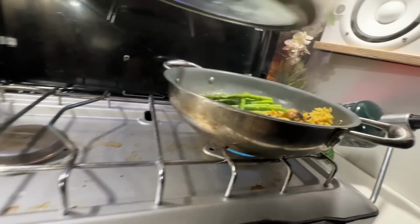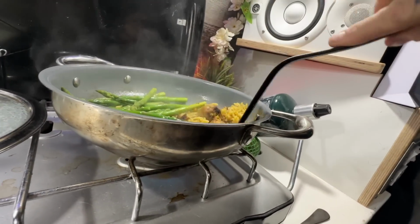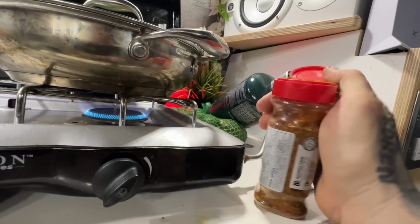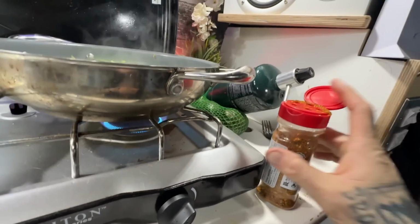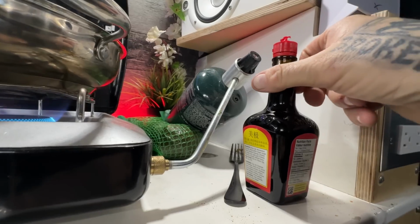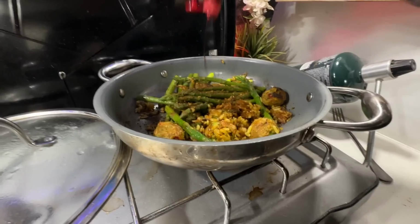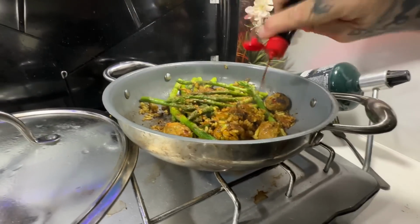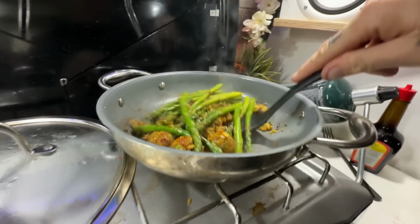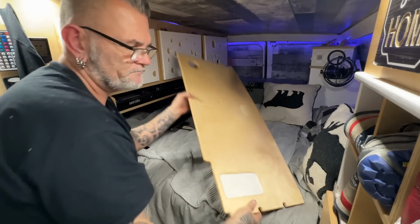How are we doing in there? I'm gonna put a little Cajun sauce in there today. Oh yeah. And it wouldn't be a chrome meal without adding a little bit of this Maggi sauce. My favorite stuff on the planet. Ooh-wee. Look at that. Looks good. Set up the dinner table.